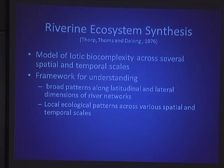This synthesis is a framework for understanding these broad patterns, like the continuum dealt with, across longitudinal things, but also smaller scale things that occur in a given reach, where, like, a tributary joins from one side of a main channel to a side channel, that sort of thing. So it allows you to deal with things on many more scales and allows you to really come closer to the reality of the thing. Of course, along with that, you lose predictive capabilities sometimes.